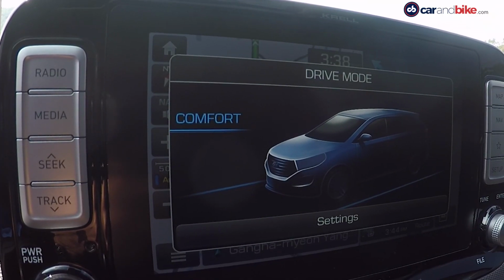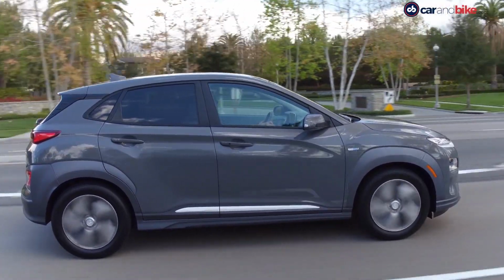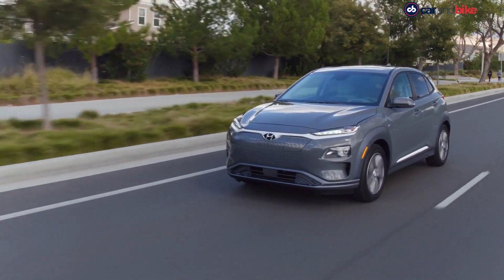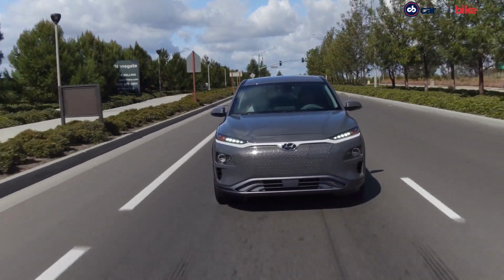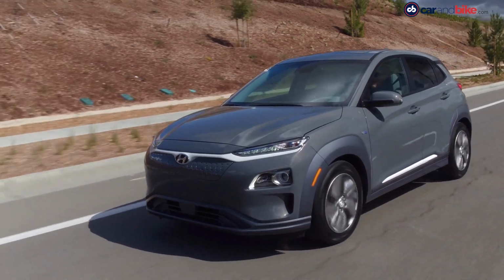Comfort mode is a good enough place to be to achieve good ride quality, quick response, and yet not drain the battery too quickly. In real world or Indian conditions, expect range to be around 280 to 300 kilometers. But think about that and it's quite a solid number. And even with long rush hour jams, the Kona EV is not impractical then.